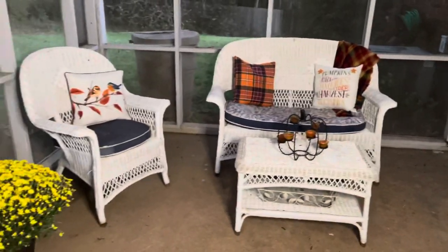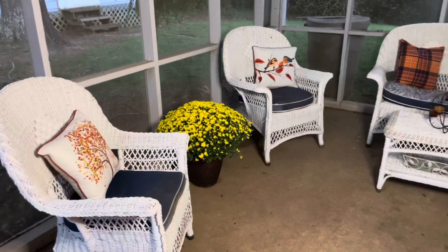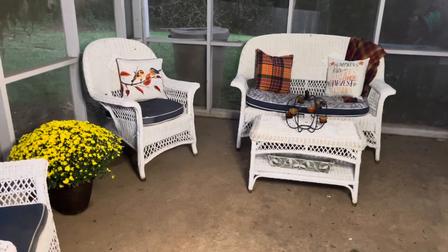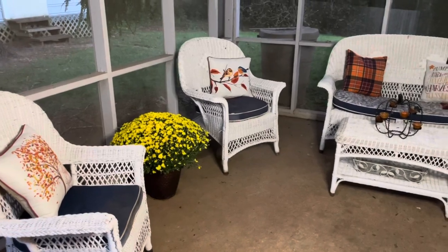But anyway, nothing major out here. I'm actually thinking of maybe painting the wicker on this, maybe navy or even black, and getting some new cushions in the spring. But right now, this is what it looks like.